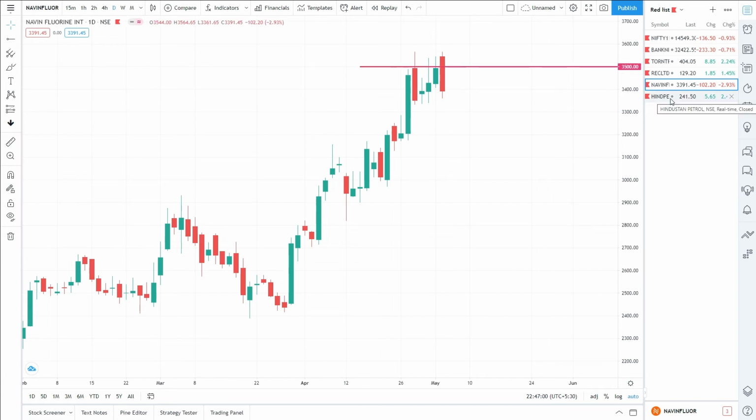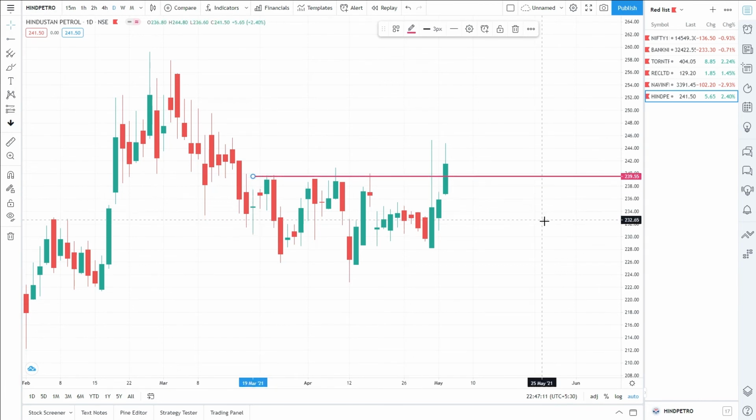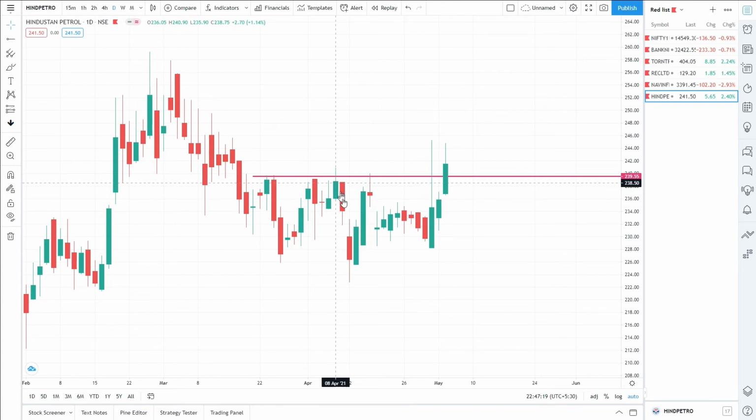And the final stock we have on the list is Petrol. In this Petrol, we can see that the price is testing this very strong resistance. Here the price has tested this resistance once, twice, thrice and 4 times. So continuously for 4 times the price had tried to break out of this range but cannot really do so.